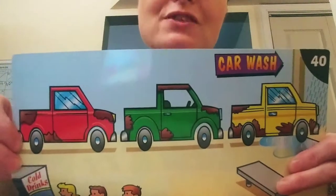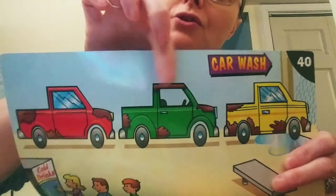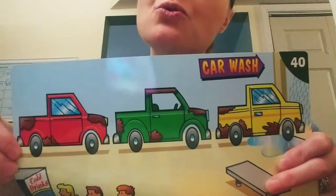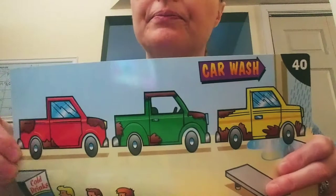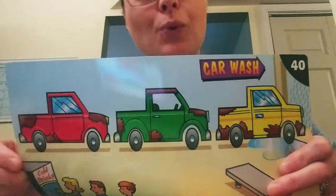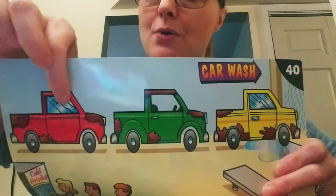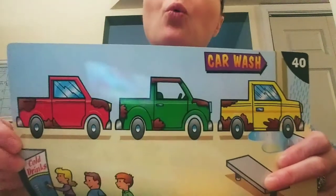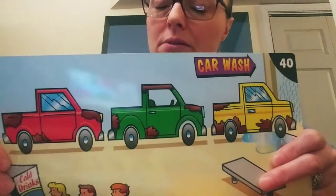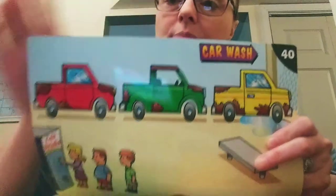Which truck is first in line? Is it the red truck, the green truck, or the yellow truck? Did you say yellow? Good job. Which one is last in line? Did you say red? Good job. Which truck is in the middle? Yes, the green truck is in the middle.